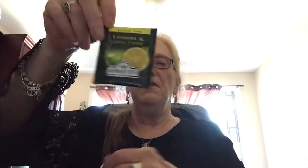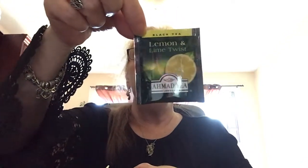I could be wrong, but it says that this is a blend of fine black teas with a twist of lemon and lime, to deliver true citrus refreshment. It's a delightful combination to awaken the senses and highlight the joy of life. Gonna have to try that, I tell ya. I'm not a huge tea drinker, but it sounds pretty yummy.